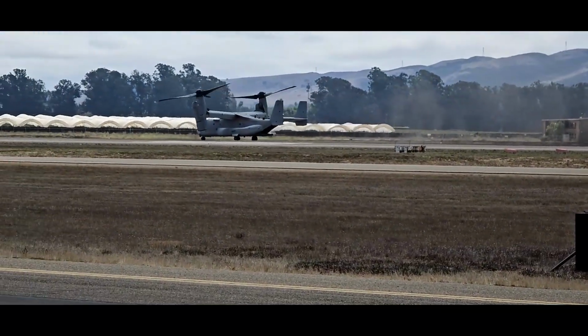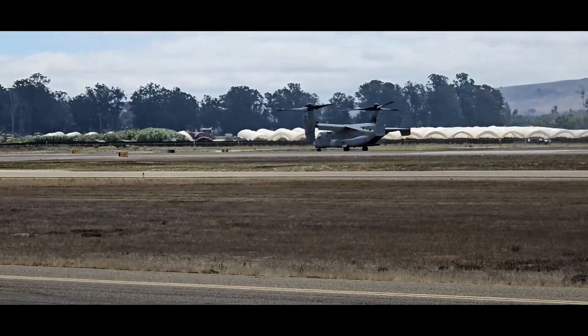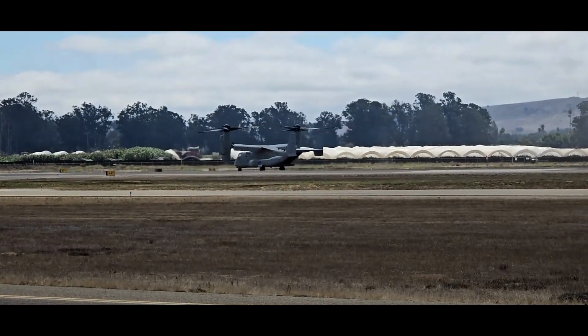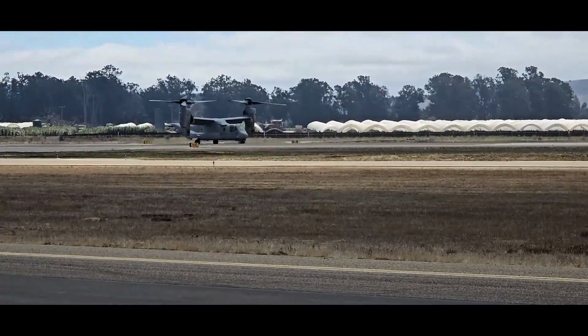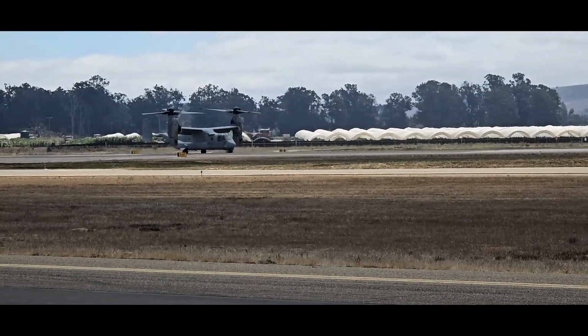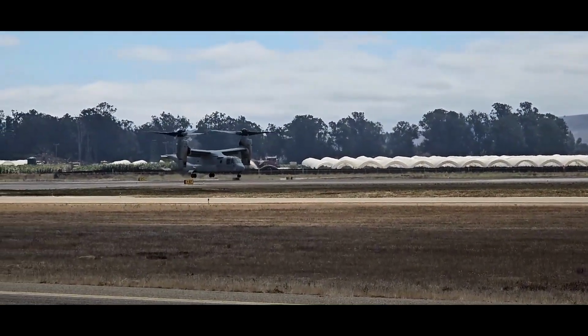So like Fish was saying, the Bell Boeing V-22 Osprey, it's not really a helicopter, it's not really an airplane, it is the world's first tilt-rotor aircraft. First flight going back to March of 1980. It's twice the speed that they normally do. And like you said, we are the only tilt-rotor aircraft in the world.